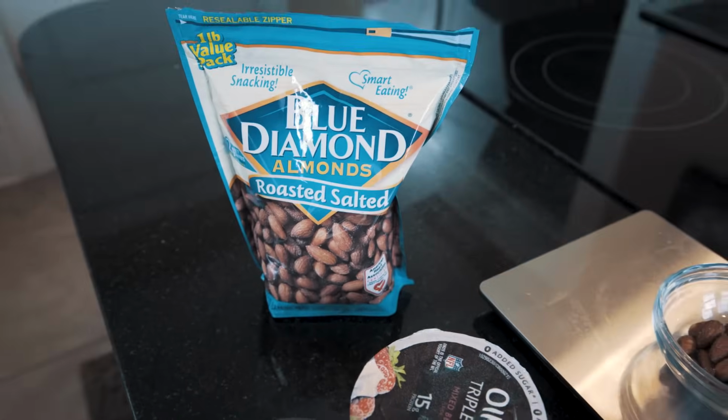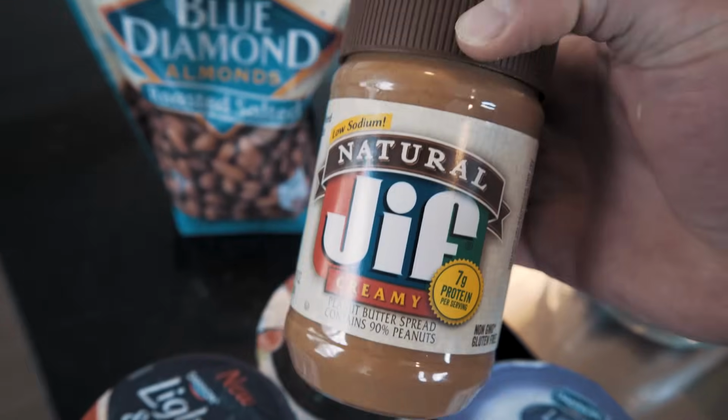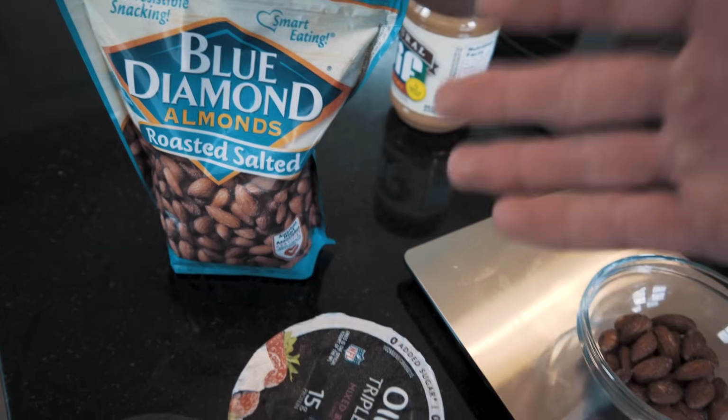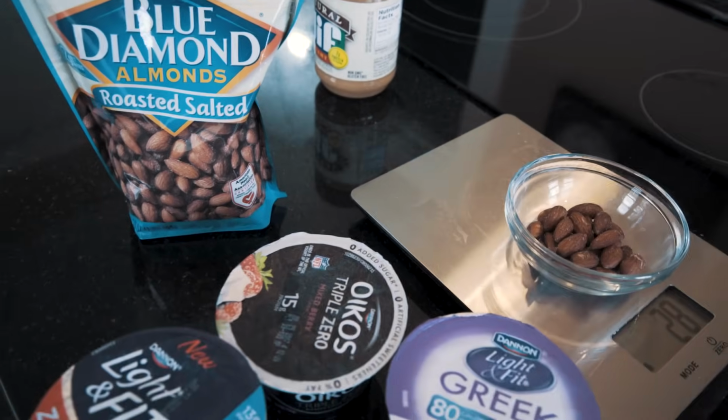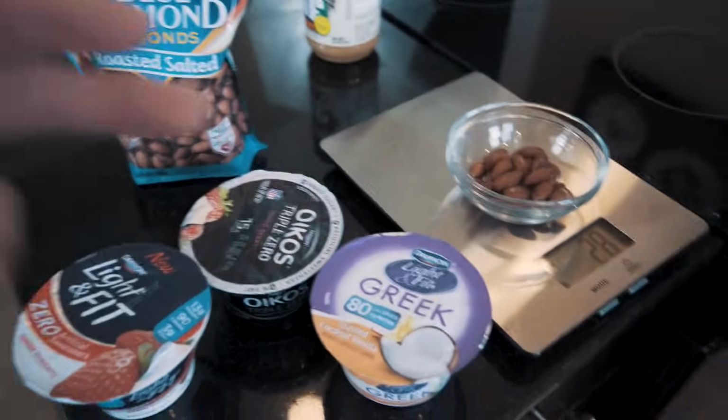If you want to, you can swap this for 1 serving of natural peanut butter, something along the lines of a Jif Natural, peanuts, walnuts, cashews, whatever. You're just gonna get some healthy fats and some added protein in there as well. So meal 3, like I said, is pretty simple, guys. This is what I like to call a pack and go meal. So let's move on to meal number 4.